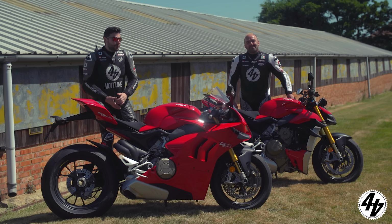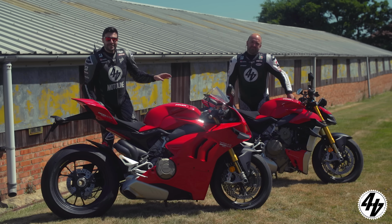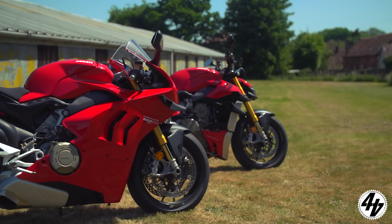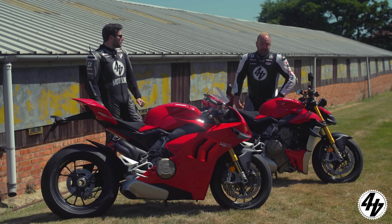Welcome to this episode where we have a brand new Ducati Streetfighter V4S and a Ducati Panigale V4S. So on paper then, they're both similar spec. Exactly, similar spec, similar chassis.